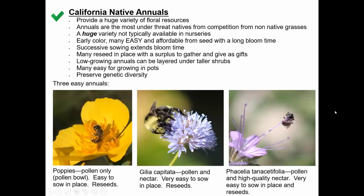Annuals, super easy. Basically, they don't require very much water. You get a huge variety of floral resources. They are the most under threat natives for competition from non-native grasses. A huge variety not typically available in nurseries, so you can get seeds. And if you sow them in place, they'll come up and do their thing in the year, and really are super easy. Many will reseed in place, and you can layer them under taller shrubs.